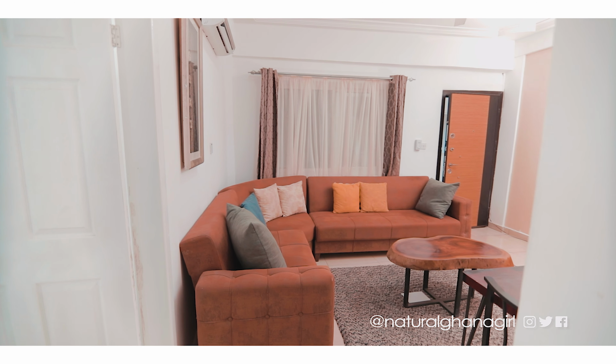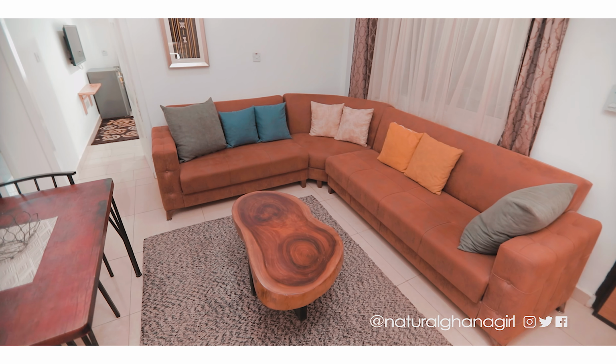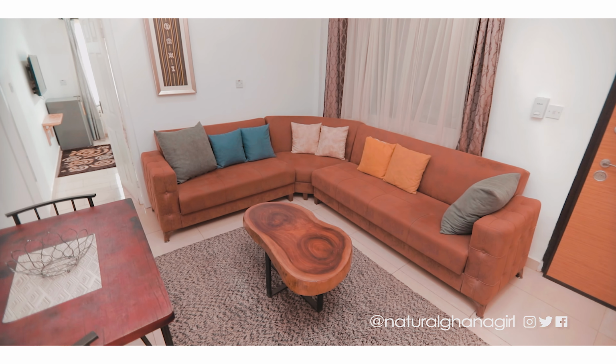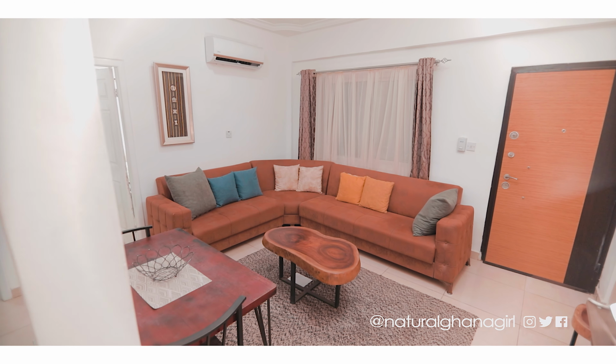So as soon as you open the apartment door, you're met by this fairly decent sized living area. You can make it your own and make it nice and comfortable. You can see the way that this place has been arranged as well. We have a really nice dining table here too, which is great. It makes the place nice and cozy.